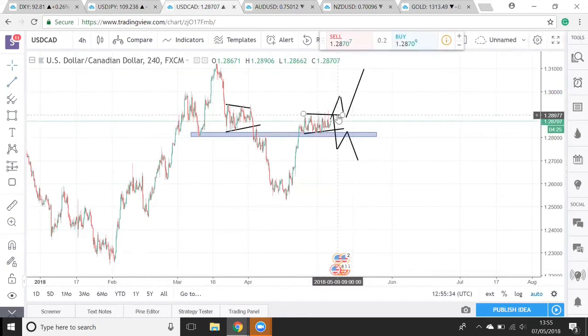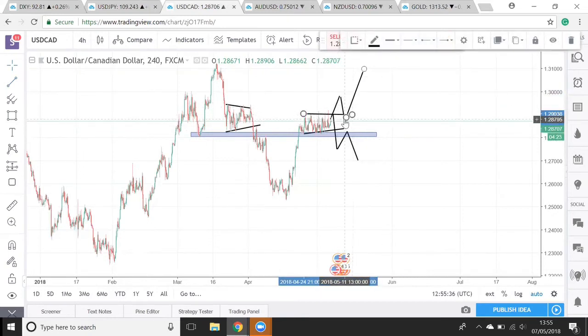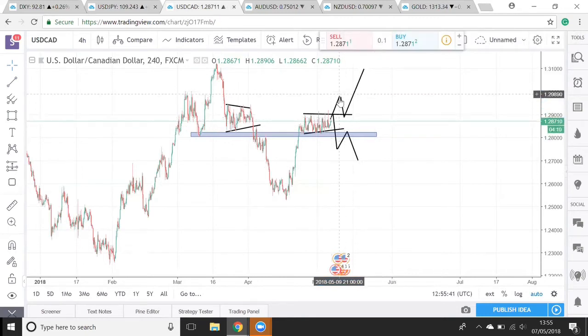So say the top scenario is going to happen now. If we break out, if we buy, say we buy now because we think the top is going to happen. Then if you buy now and the market starts going down, it retests and goes lower.